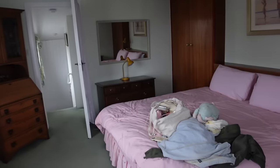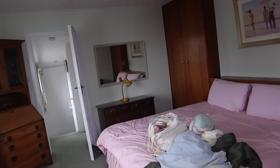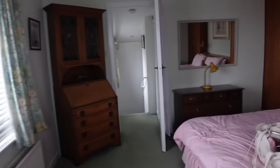So, this is mine and Dan's bedroom. It's like a big king bed. It feels like a proper beach house, like with the green and the pink. And then we've got a little wardrobe space. And then the view just goes again out to the beach. Up here, we've got a little toilet. It's just like a little one.